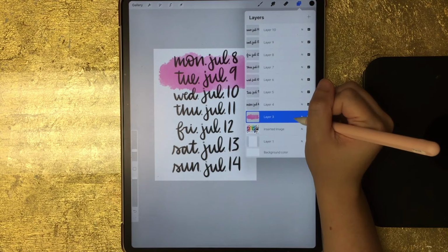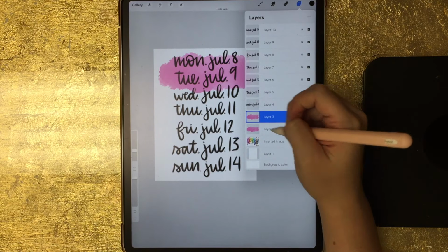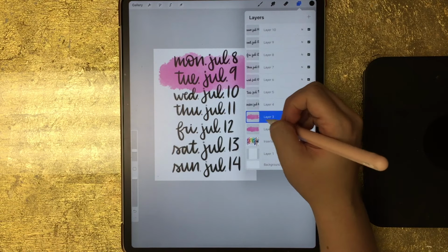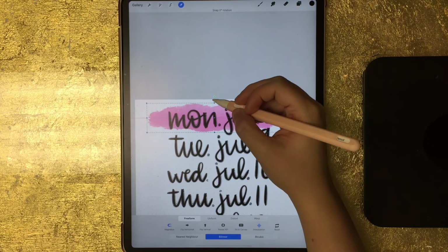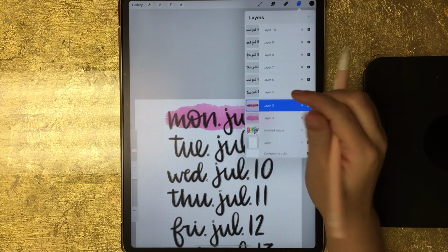So I'm gonna go ahead and duplicate this and hide my original copy, and then just start with Monday and work my way down. So this is already underneath Monday. So now I'm just going to stretch it to fit Monday. And now I'm going to merge it with Monday.